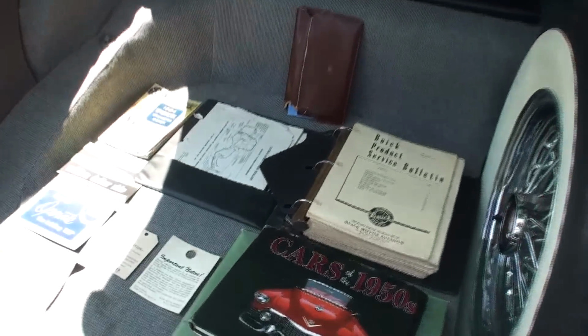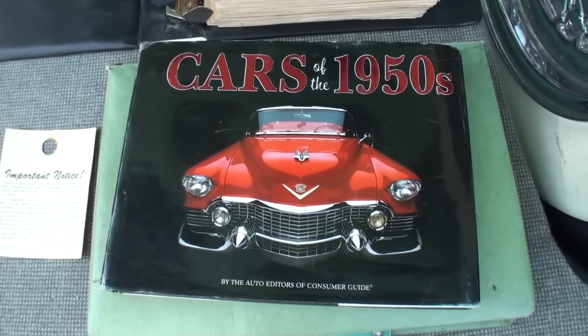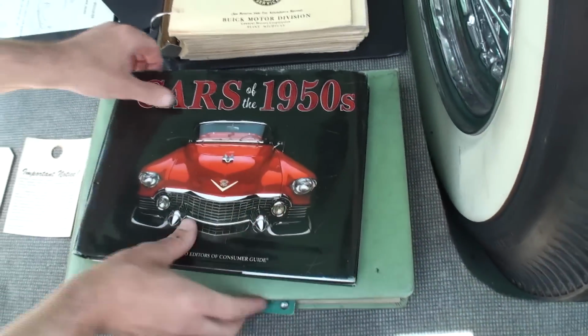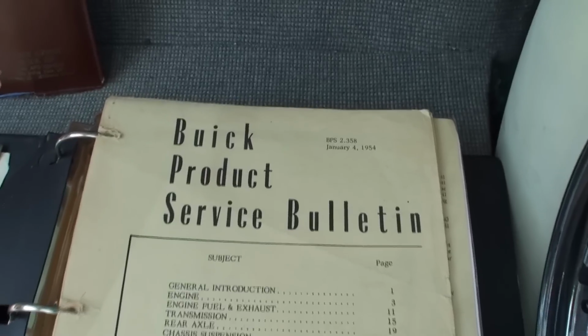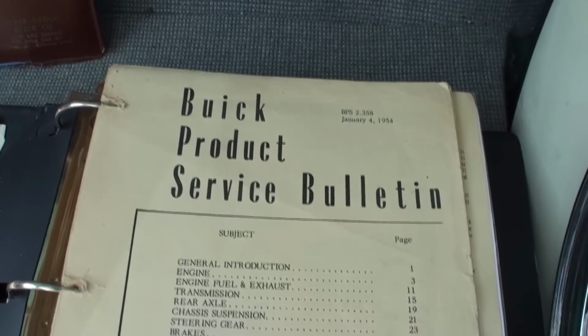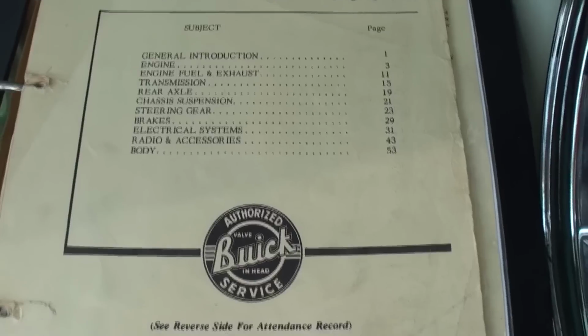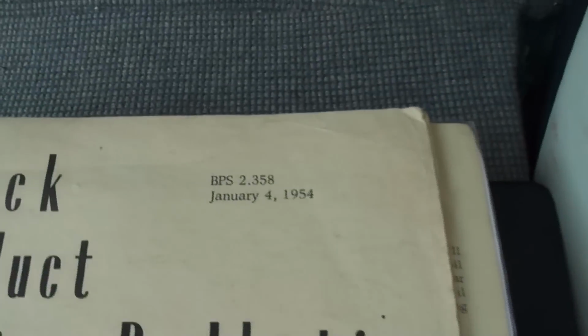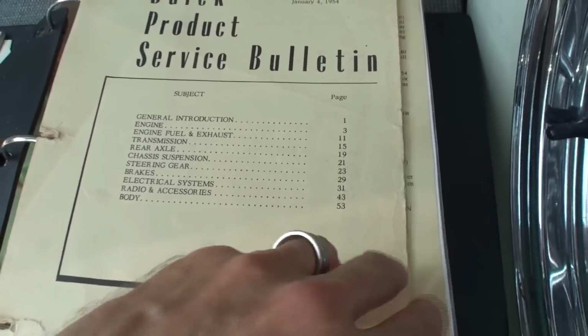So let's just start off with what we have here. We've got a book called Cars of the 50s, and if we open it up, while you're opening that up, I'll go over here. We've got the Buick Product Service Bulletin, and look at the January 4th of '54. Right there. Where did you find this? Did this come with the car?